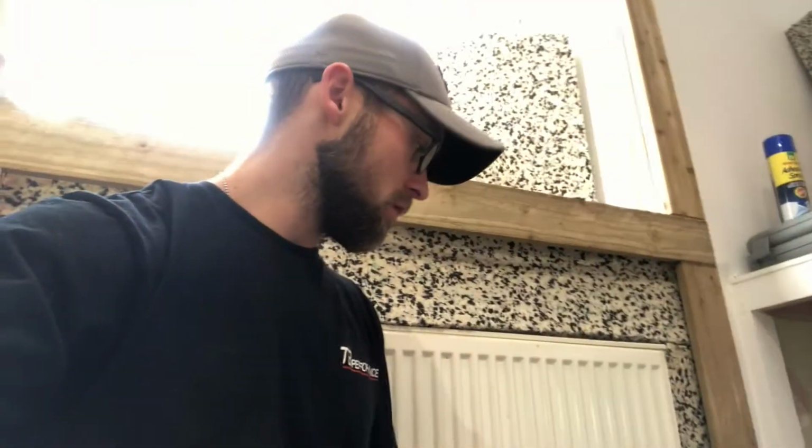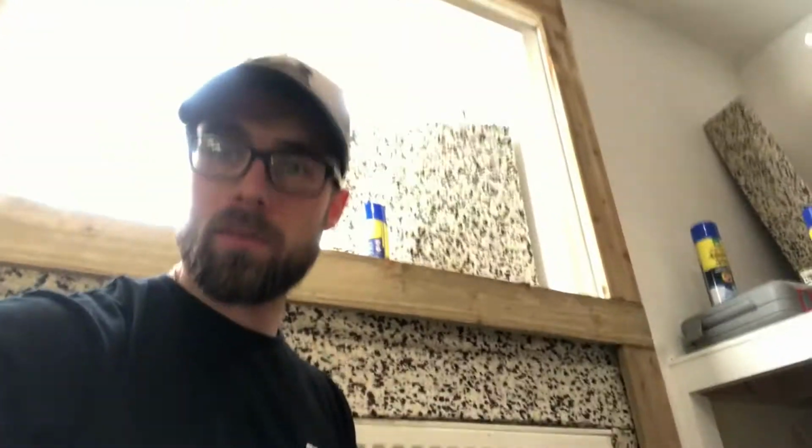So, carpet's finally going down. It's been a bit of a nightmare because it's free carpet. I've got loads of different sections, but all I want to do is just take away the darkness of the floor and give it some light. So I'm not fussed about the colour. It's just a bit hard, playing like a giant game of Tetris. But carpet's going down. What a nightmare.